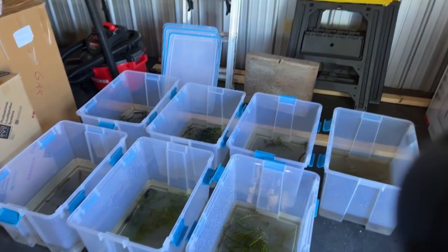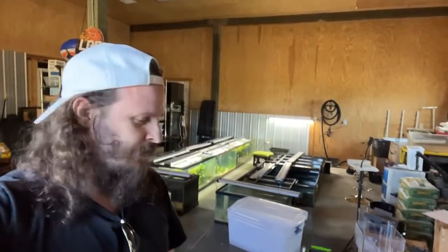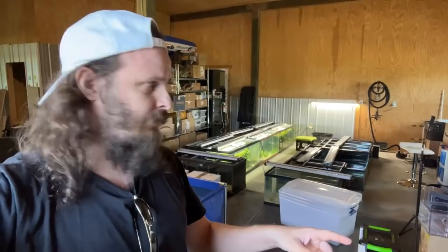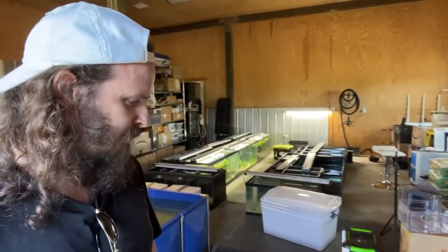All right, well, I appreciate you guys all watching. And once we get through these plants and stuff, start getting things in, I'll show all that kind of stuff to you guys. But I gotta put some water in here, get these guys acclimated a little bit. I'll probably grab one of those big pitchers, put it in there, give them some time, and hopefully they do good in their new homes.